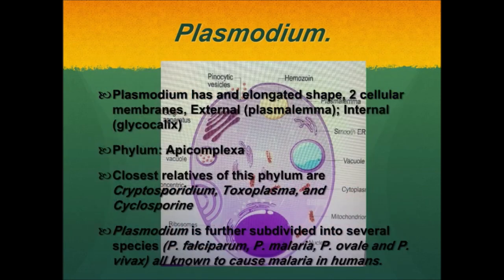Plasmodium has an interesting complex structure and anatomy. It has an elongated shape, usually between 2 to 2.5 micrometers in length and about 1 micrometer in width. It is composed of two cellular membranes, an outer cell membrane called plasmalemma, and an inner cytoplasmic membrane called glycocalyx. The Plasmodium also possesses several unique organelles, including Golgi apparatus, endoplasmic reticulum, and mitochondria, and a specialized organelle called the apicoplast, which is essential for the synthesis of proteins and lipids needed for the parasite's survival.